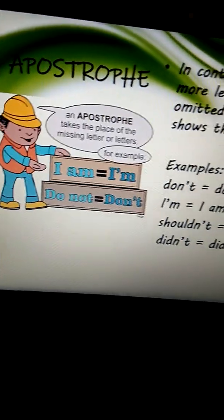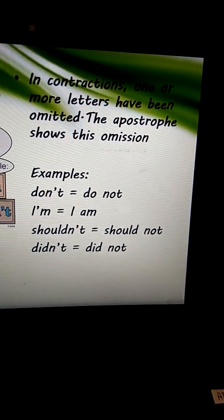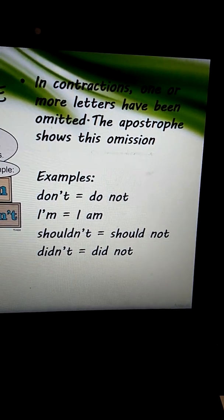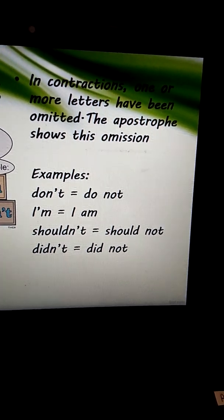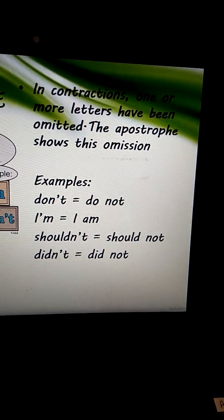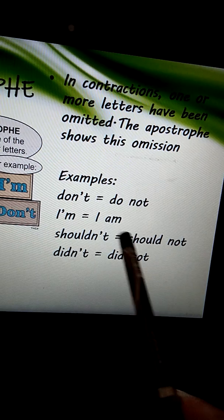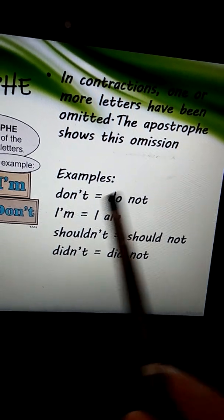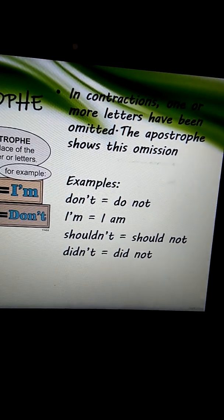Now we come to apostrophe. First, apostrophe we know is that we use apostrophe in contractions, right? So when one or more letters have been omitted, we put apostrophe to show the omission. That is called a contraction. Do not, don't. I am, I'm. Should not, shouldn't. Did not, didn't.